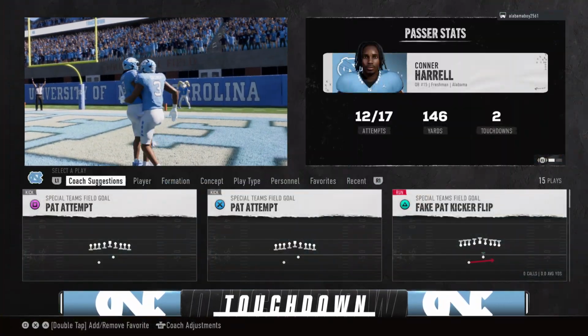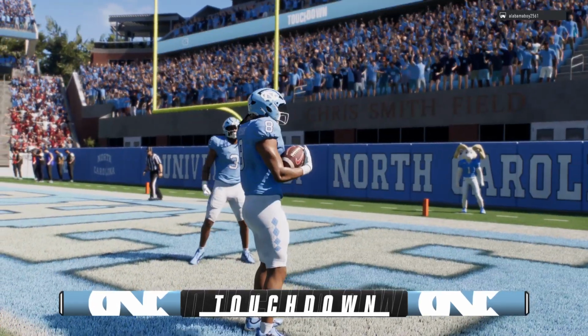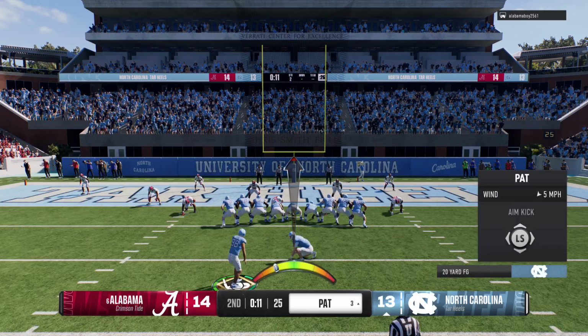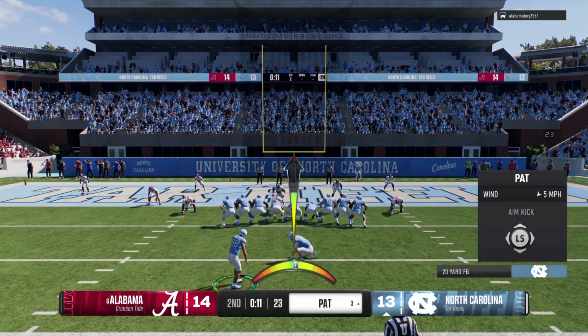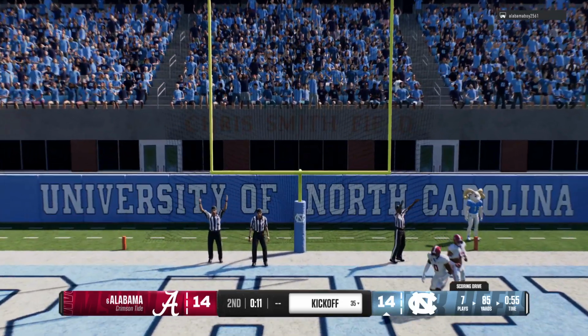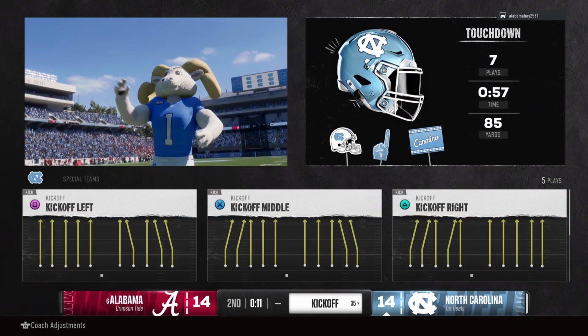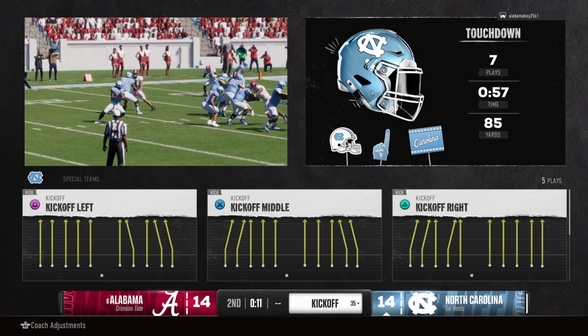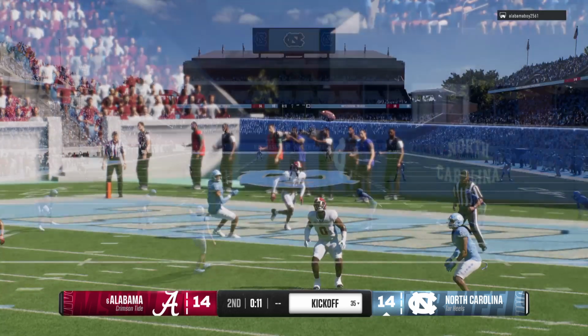Touchdown, UNC! The field position was bad. The finish was great. Great way to answer that poor field position. Poor field position, no problem. How about it? Great job by the offensive coordinator. This offense getting in a good rhythm early, even backed up, even in a predictable situation. Great job coming out. And he splits the uprights on the extra point.